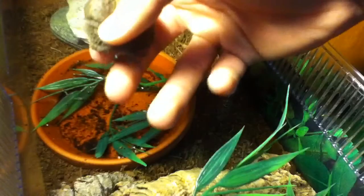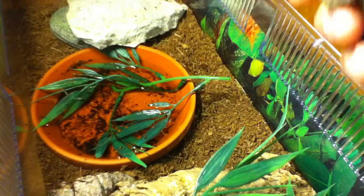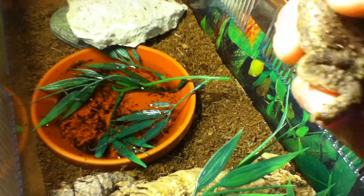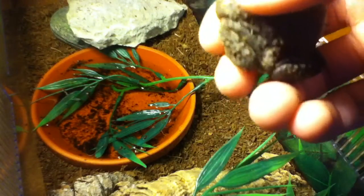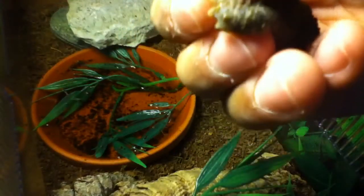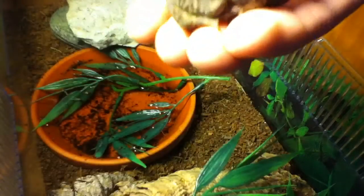Now they do have very dry skin, so it doesn't bother them a lot if you pick them up, but I would suggest washing your hands before and after. I have already washed my hands. But you can already see his back foot here. I'll try and show it to you. His back foot doesn't have any toes, and this back foot does have toes.